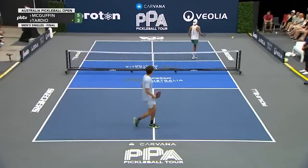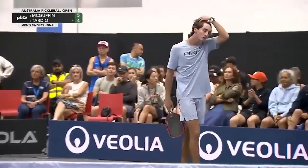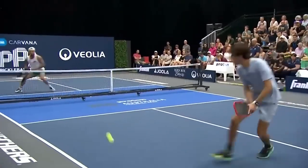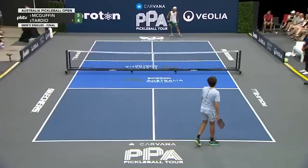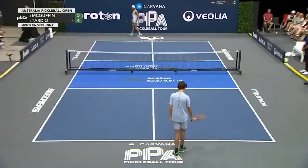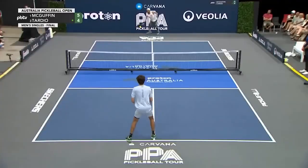Oh, outrageous. That is filthy by Gabe. Unbelievable little topspin angle there, soft cross. Let that topspin take effect and dip it right in. Great shot. Nothing Tyson could do about that. He was 2 miles away from that one.